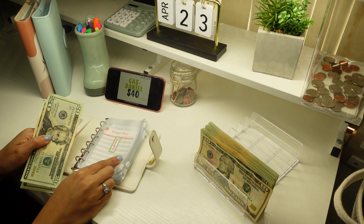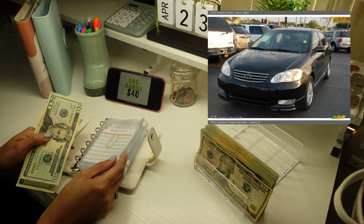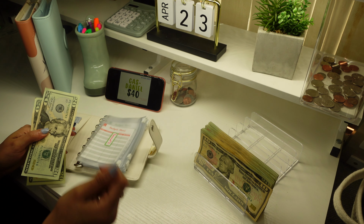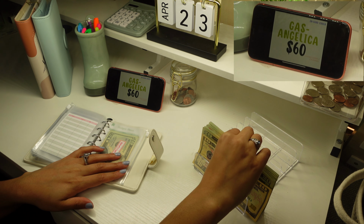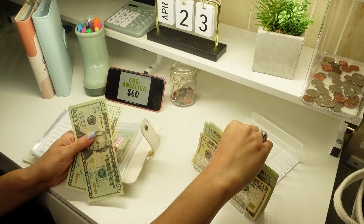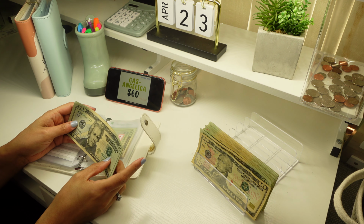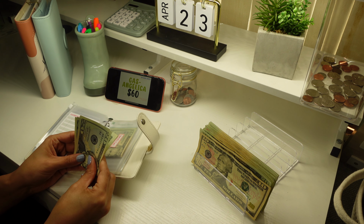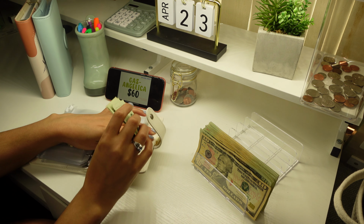Daniel is currently driving our Toyota Corolla to work. He works about 40 minutes away, so he drives the more gas efficient car just due to the miles that he's making. And next up is gas for me. So last week I skipped my gas fund, but this week I will need $20, $40, $60 to fill up what I'm currently driving, which is our Toyota Sequoia. So although I am not empty just yet, I'll most likely need this by Thursday or Friday. So here is my gas envelope.